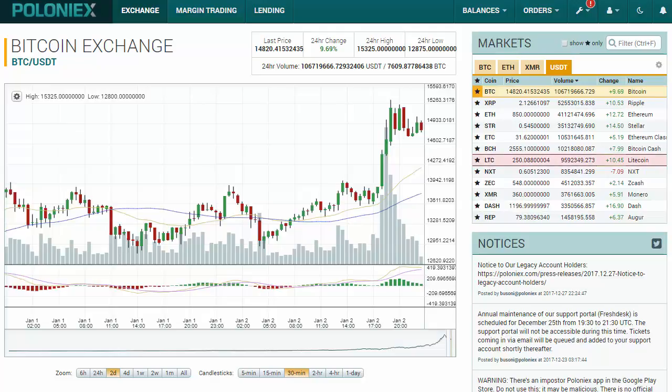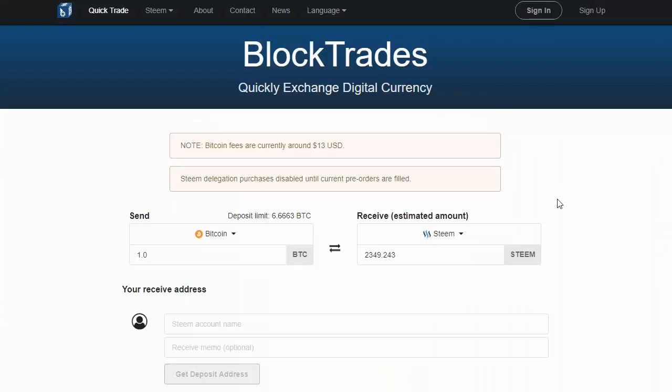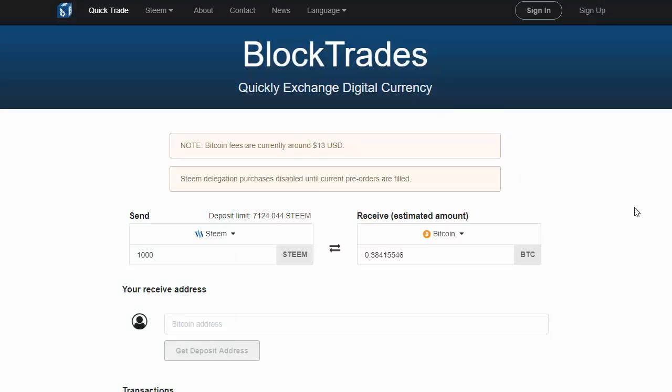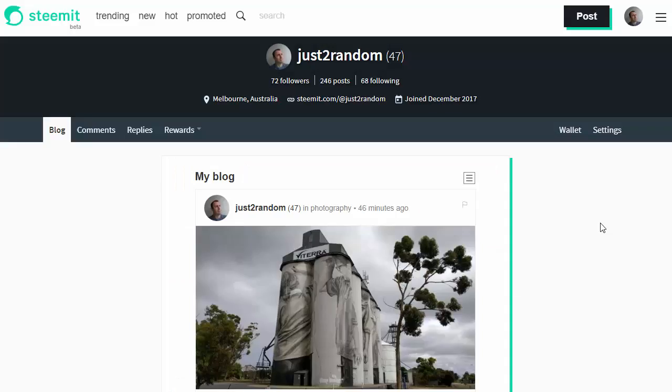But the easiest way to get Bitcoin is just to join Steemit. Now, Steemit isn't actually Bitcoin, but it's a digital currency that can be converted into Bitcoin. In fact, one of the sites that I just showed you will actually convert your Steem into Bitcoin to your nominated Bitcoin address. But surely they're not just giving money away.